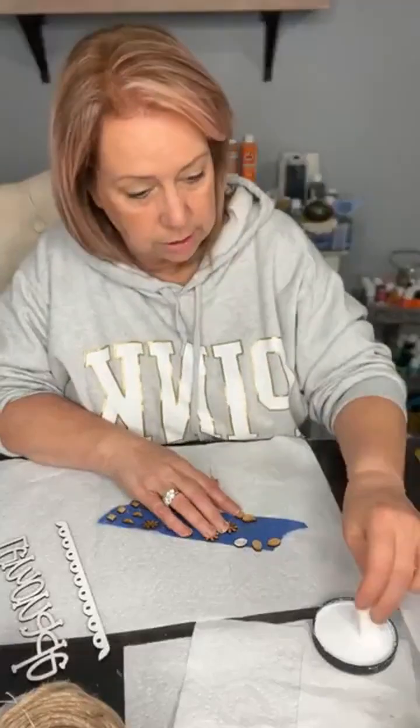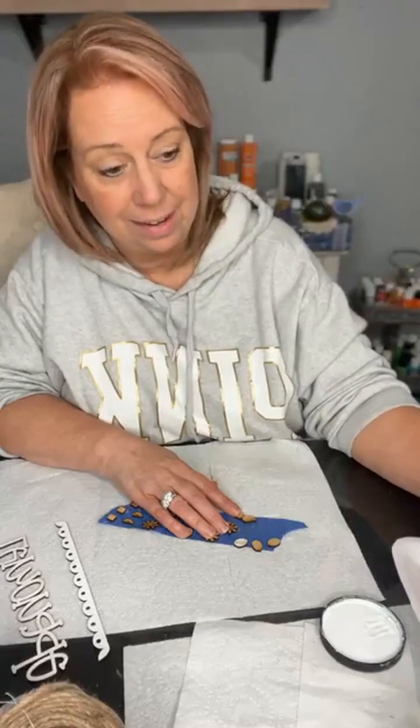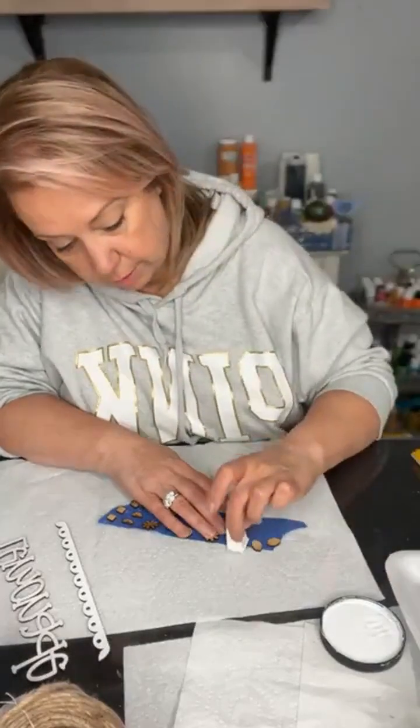I'm gonna, you know what, I'm just gonna do a little white base coat on all these real quick while I'm at it, and it'll make the painting go a lot faster.